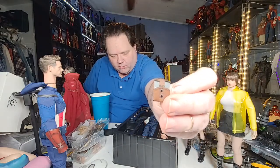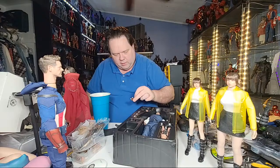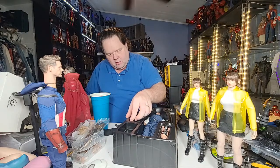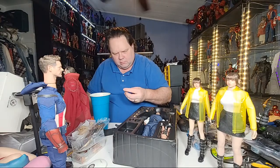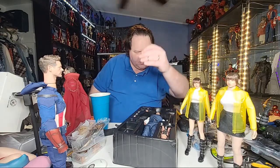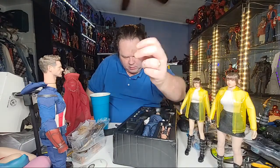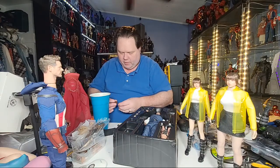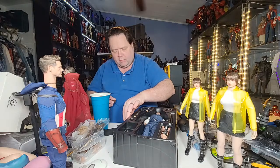We have a holster for extra clips, extra magazines for the 1911. And a holster for, I'm assuming, a firearm. I don't know where these actually attached on him is the question. I guess you put it on his belt, around his waist.